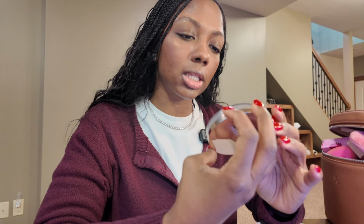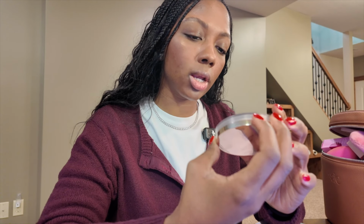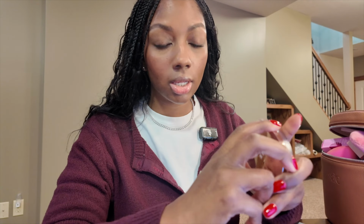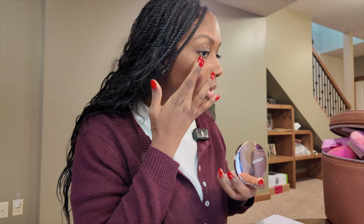I got this from Clinique. This is their True Highlight Weightless Illuminator in the shade 3 Daylight Bronze. Let me tell you guys, I'm not a big highlight person. So pretty. Look how pretty that is. I have a little bit on the tops of my cheeks, so I'm just gonna do a little bit more.